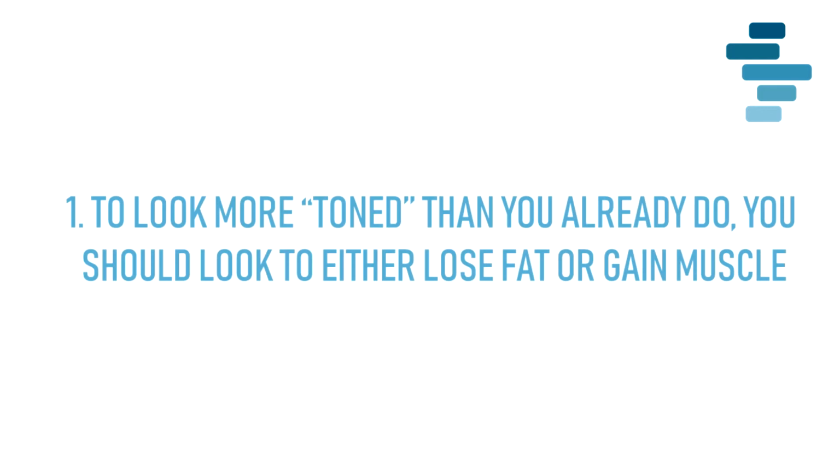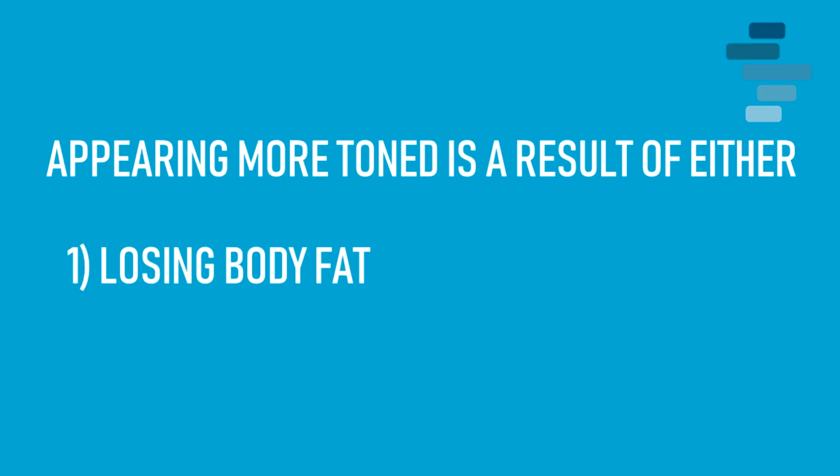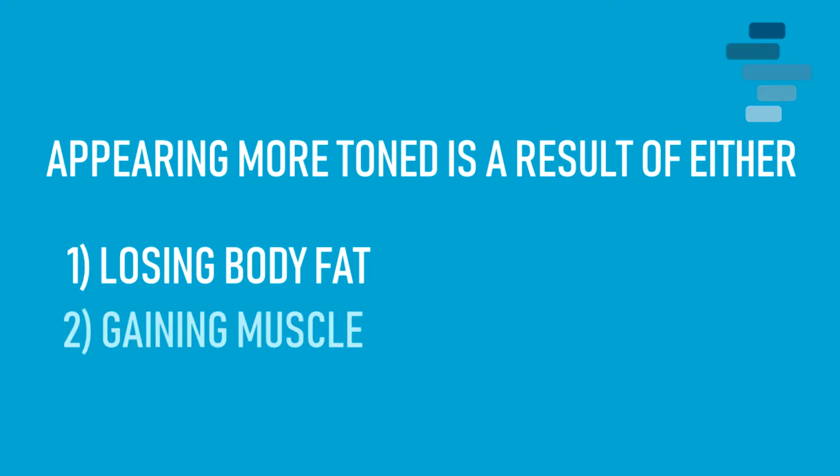To look more toned than you already do, you want to either lose fat or gain muscle. Being toned is a look or appearance that comes from one of 2 things. Either 1, looking leaner by trimming down some fat so that the muscle and shape you already have stands out more, or 2, gaining muscle so that if you're already relatively lean, your frame and target areas grow in a way that complements and improves your proportions.